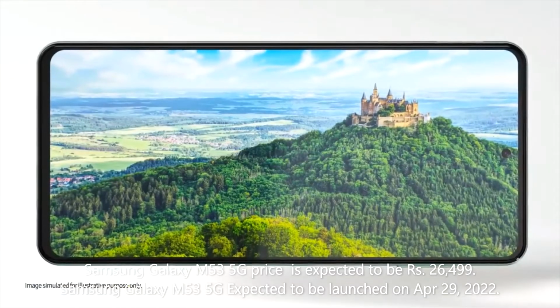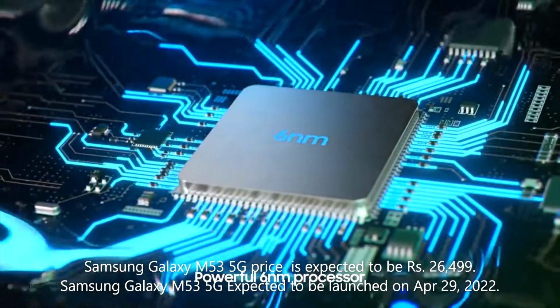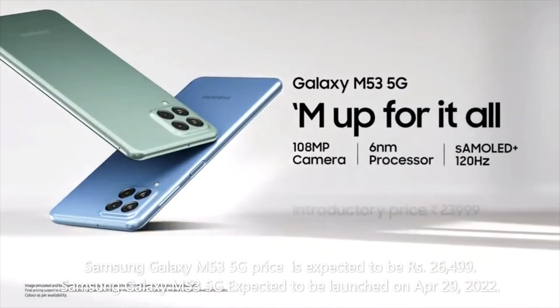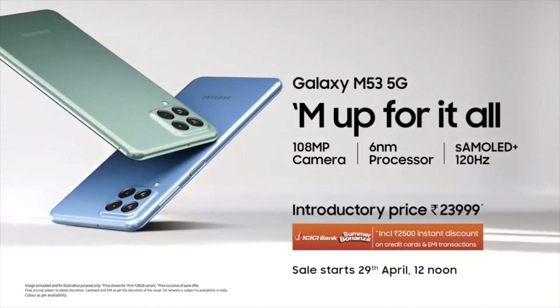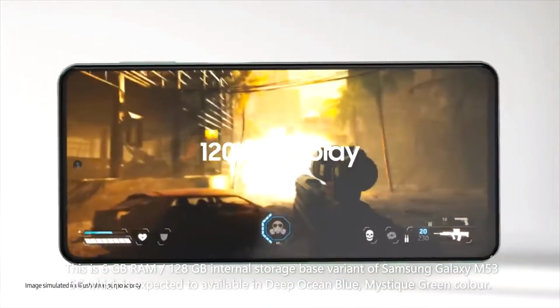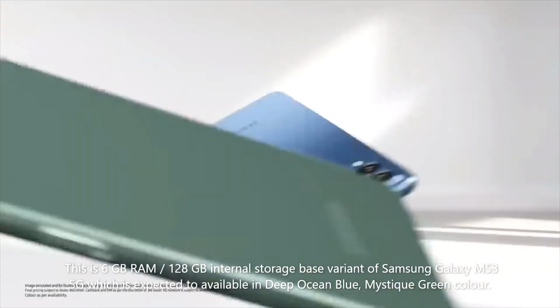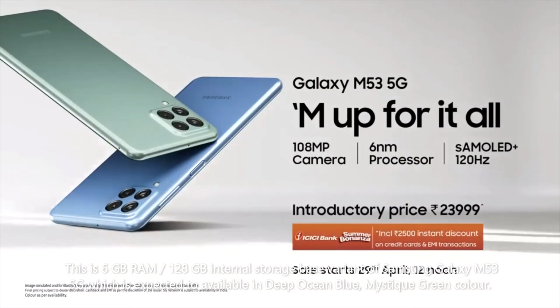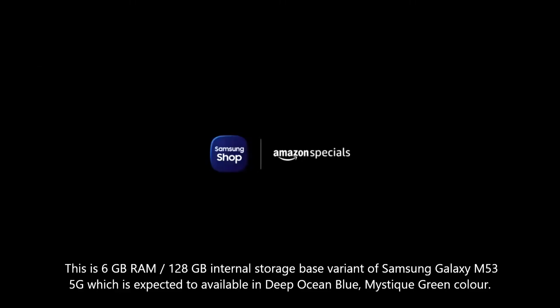Samsung Galaxy M53 5G price is expected to be 26,499 rupees. Samsung Galaxy M53 5G is expected to be launched on April 29, 2022. This is the 6GB RAM, 128GB internal storage base variant of Samsung Galaxy M53 5G, which is expected to be available in deep ocean blue and mystique green colors.